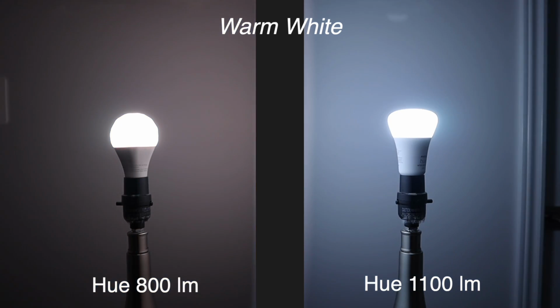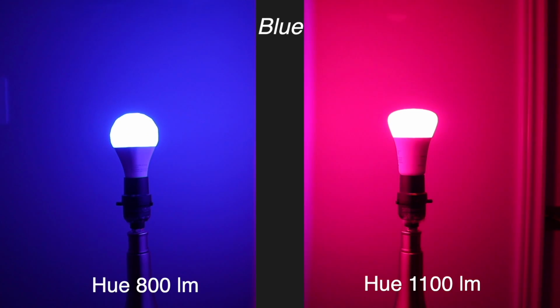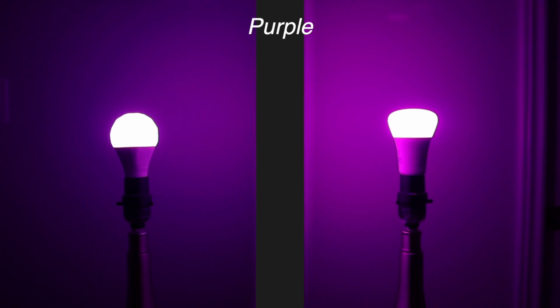Next, let's test this against one of my Nanoleaf bulbs, which advertises a max brightness of 1100 lumens with an average brightness of just over 800. I love the Nanoleaf bulbs, they do such a great job for only $25. And did you notice how fast Nanoleaf was as well since it uses thread? Honestly, the few milliseconds isn't significant overall, but it's still impressive.